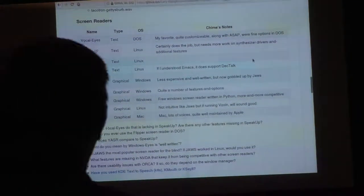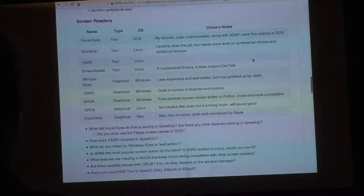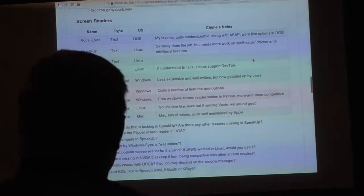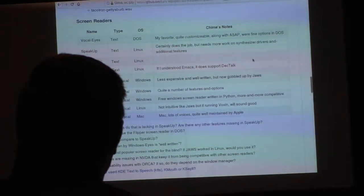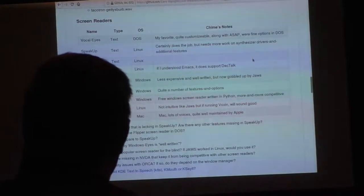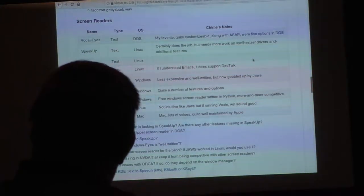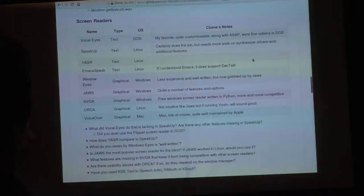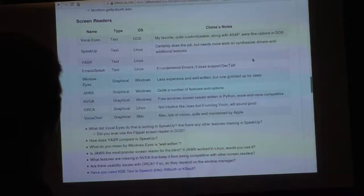Let's talk about some other screen readers. All right, so we brought up Mobile Eyes, your favorite one. DOS, okay. And by the way, there was another DOS screen reader called ASAP, which I never used, but a lot of people like it. Did you ever use Flipper? No, never heard of it, except that it was a television show. Apparently it's one of the older ones.